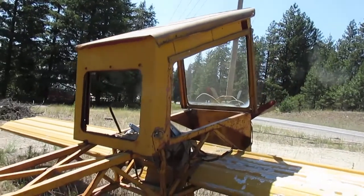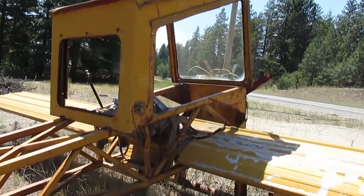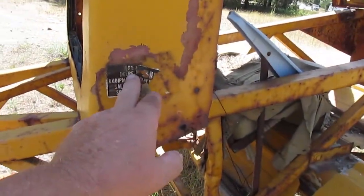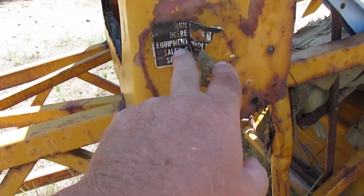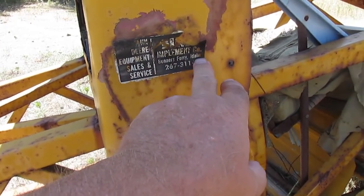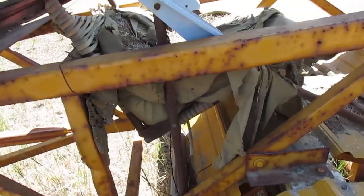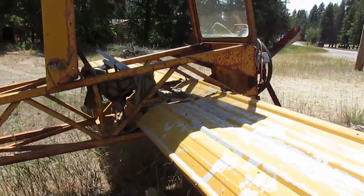The cockpit is the cab off of a dozer. And a John Deere, I'm sure. See right there? John Deere Equipment Sales and Service Implement Company in Bonners Ferry, Idaho. Hey, look at that. It's a lawn chair. All they're missing is a mannequin in the things. I just love this art made out of junk.